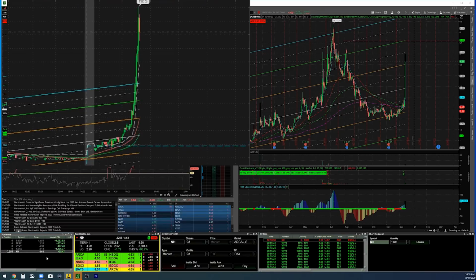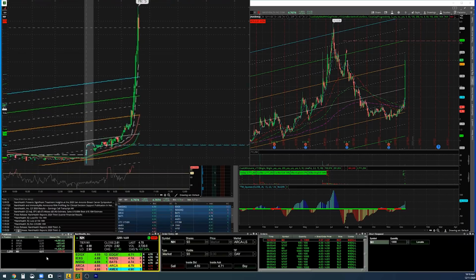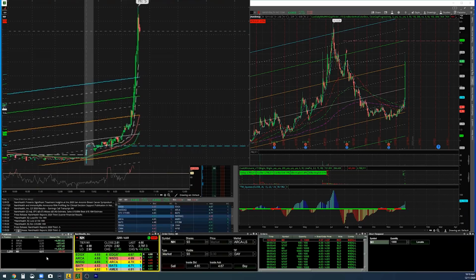So I'm less short now, only 3,200. It was about 500 bucks. They wouldn't give me the fills on the low of that candle without squeezing me up some. So we're just deleveraging the position. We have less risk on, which isn't a bad thing. So we'll see if we can fade this move still. Give it a sec.